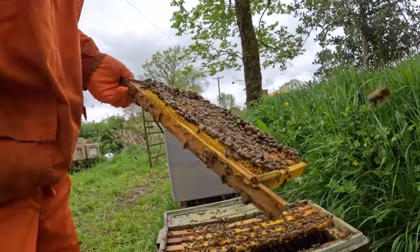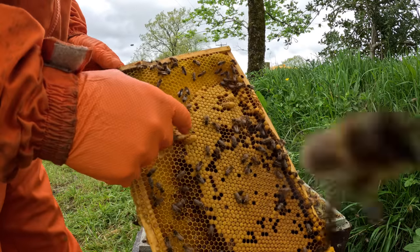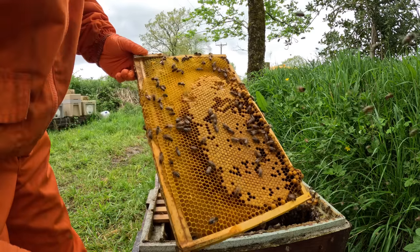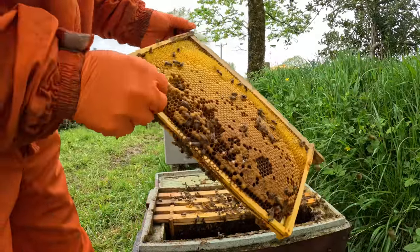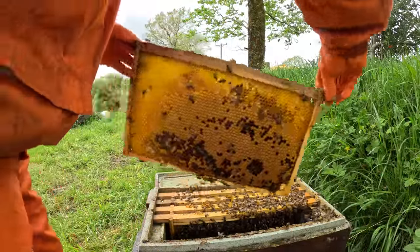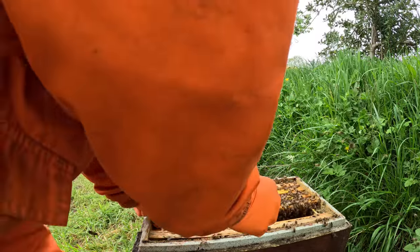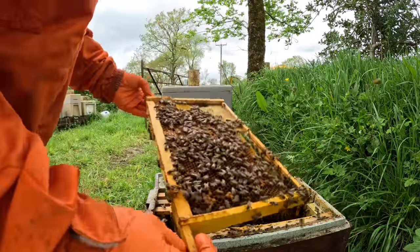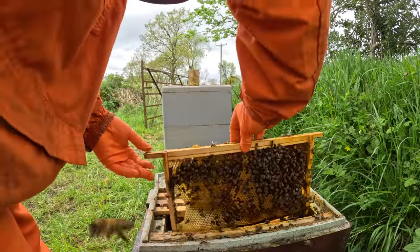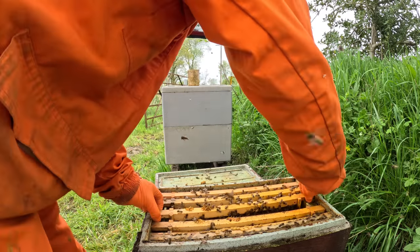So we're going to shake the frame, make sure we don't miss a cell. And we're just going to crush them all. You can either take them out or crush them, it doesn't matter, as long as you sort them out. Another one there. Yeah, so this nuc was sold at the start of the week, which makes this easier now, so we can actually see the queen cells. Missing a queen cell is enough for the bees to not accept the new queen. It's very, very important you check thoroughly.